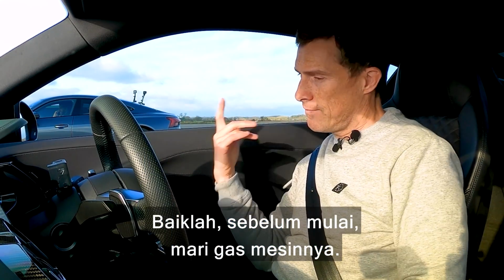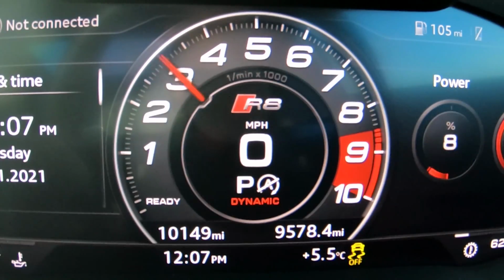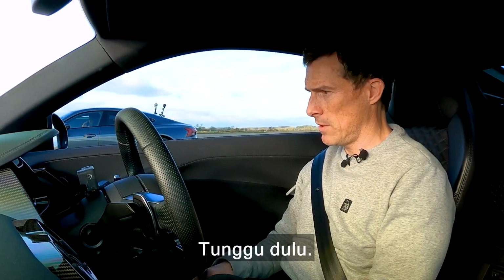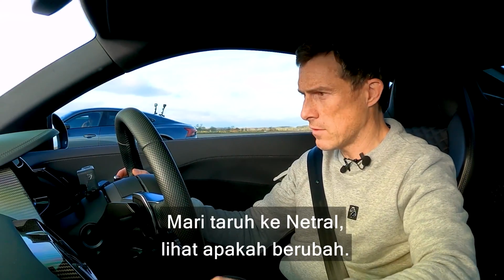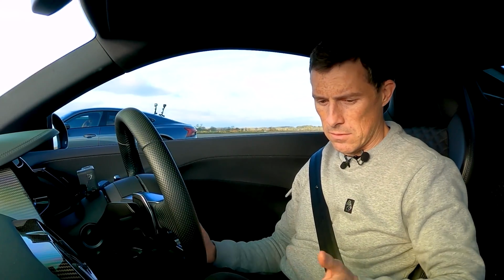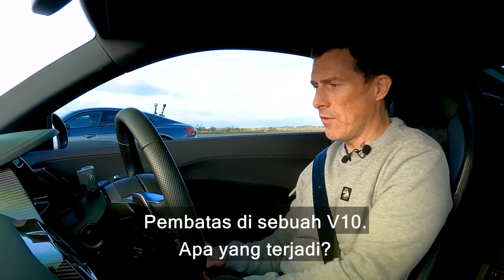Right, now before we race, let's rev up the engines and do the CarWow sound check. Oh yeah, this is going to win, isn't it? Ready? What? Wait a minute. No. Is that it? Let's put it into neutral. It's turned itself off. What's going on? Anyway, soft limiter on the V10.